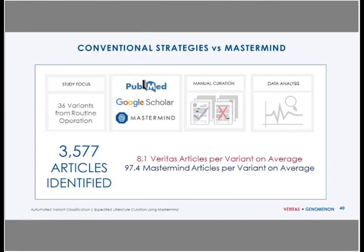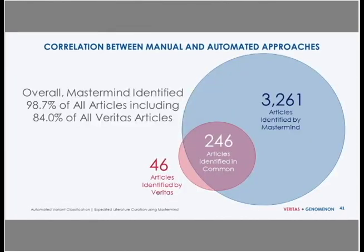But it is safe to say, as Birgit illuminated, that there were a very significant percentage of articles that were missed in the manual process just because of the sheer burden of information and the inability to devote many hours of human resource to look at all hundreds of those articles per variant. So again, to top line the results of this study, this is the correlation between the manual approach that Veritas had previously invoked using PubMed and Google Scholar versus the automated approach using the Mastermind software tool.